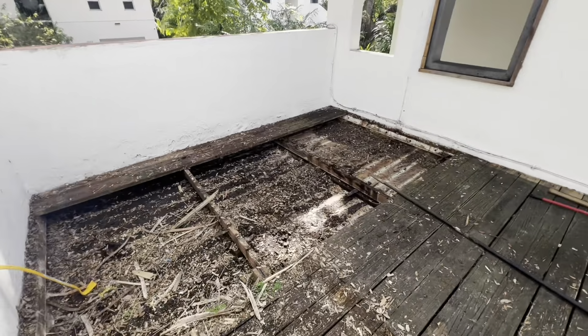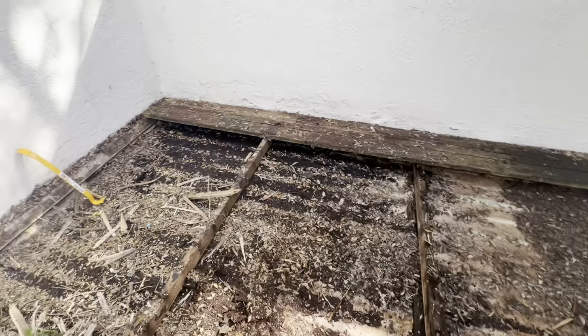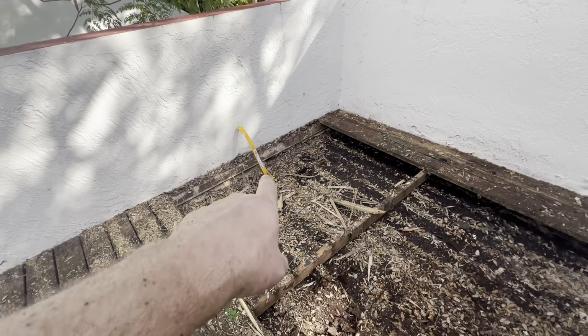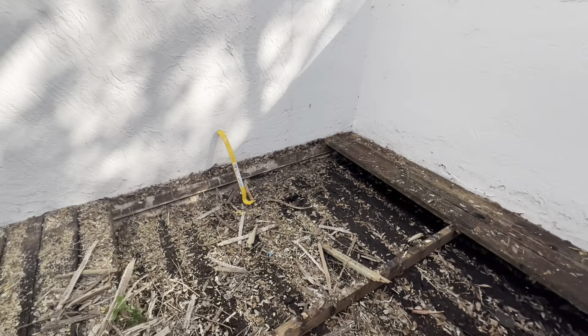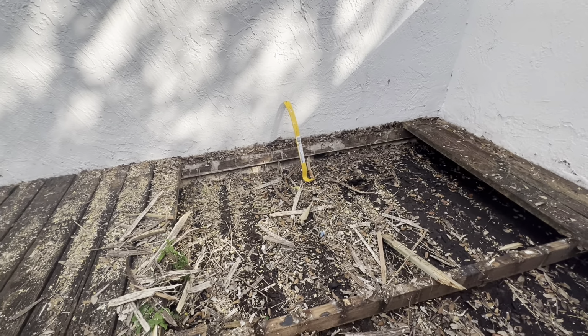You can see where I've ripped the floor up here, and there is all kinds of debris and other gunk below it. Unfortunately, the scuppers for the drain are actually too high in the wall, and this caused some pooling of water below.